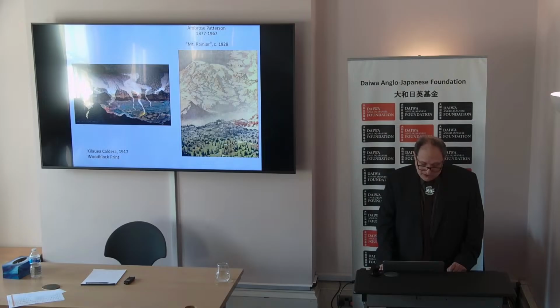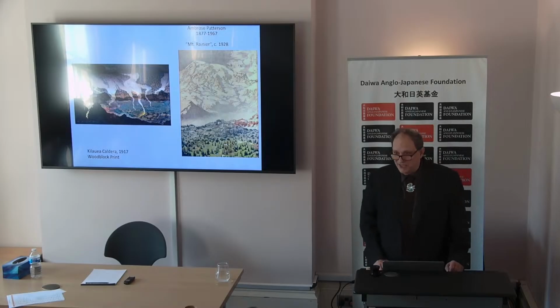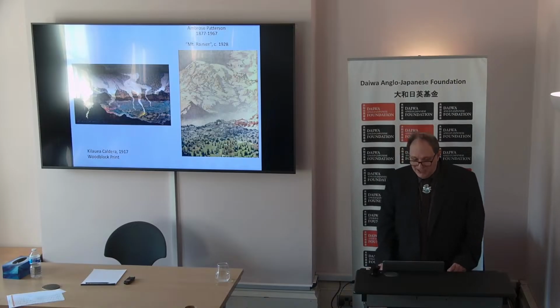And here's one of his really beautiful prints of the Kilauea volcano erupting from 1917, and you see the very deep influences as well. He had a very interesting life before he came to the United States. He was the companion of the opera singer Nellie Melba. And I'm using that term companion. I guess you could also use the word boy toy for his relationship with her.